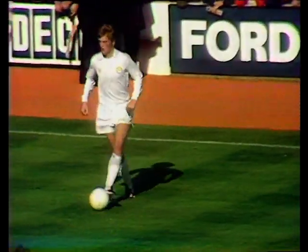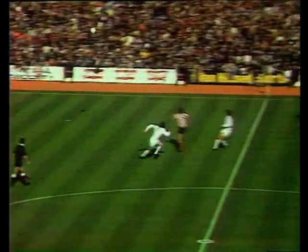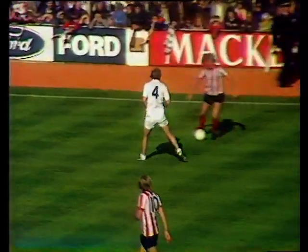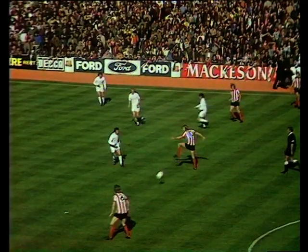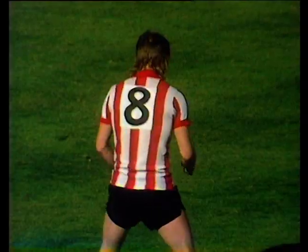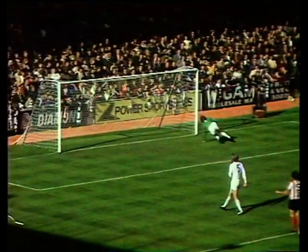McQueen. Spade. Good shot! Oh, how unlucky can you get? How unlucky can Sheffield United be? A beautiful shot by Mickey Spade. Hit the angle with Harvey Beaton.